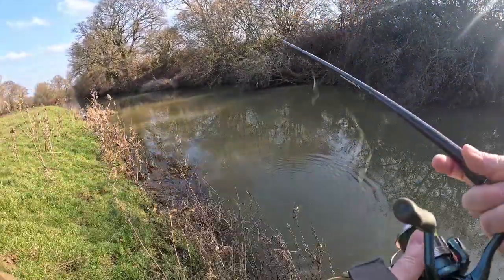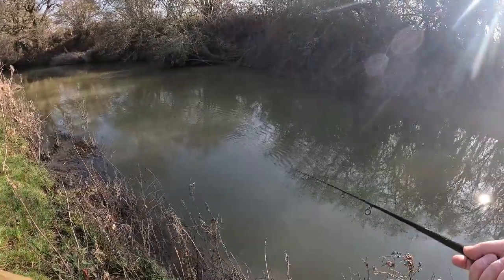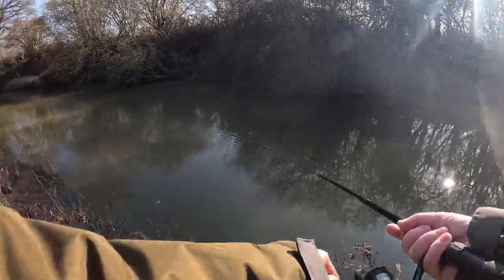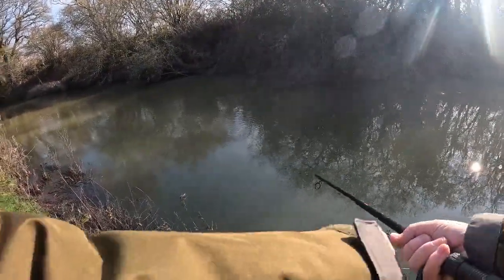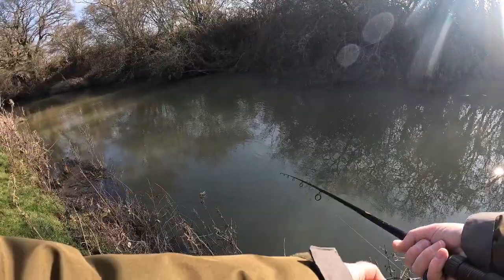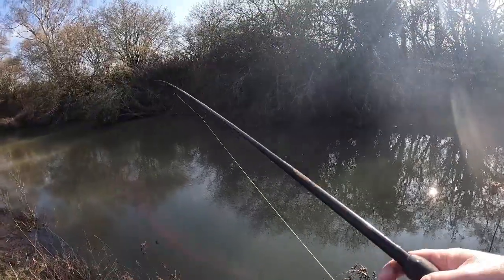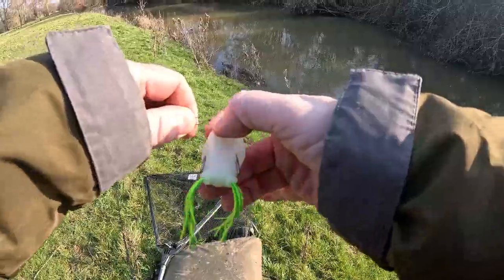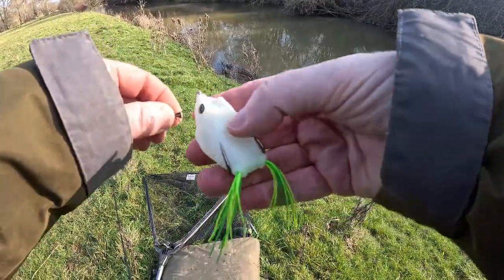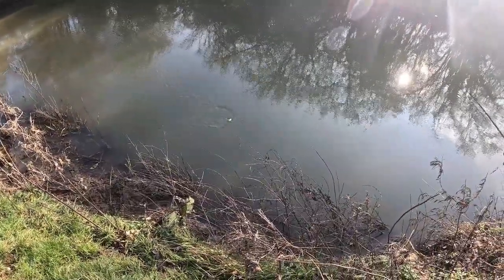In my pocket I've got a little surface lure. I'm not sure if a surface lure would work in February, would it? I think you need the pike to be a bit more active and a bit more aggressive like they are in warmer months, so I'm not sure if a surface lure would be the one to use today. I'm actually going to have a go with a little surface lure. Nothing's going on with that big spoon I'm using, so why not? That looks good coming along the surface. Look at that.